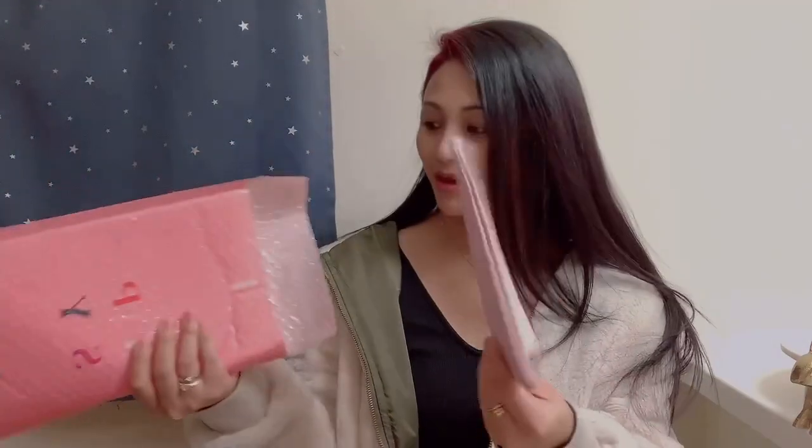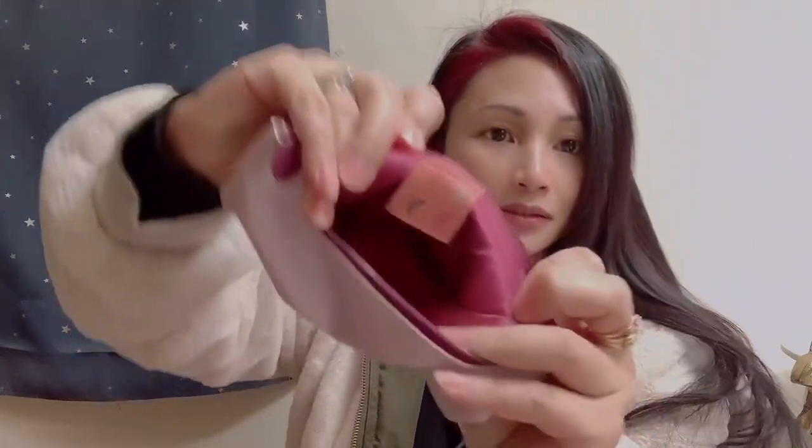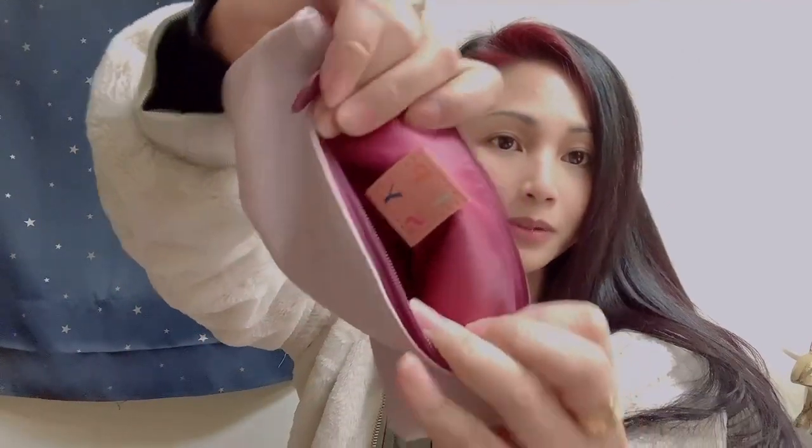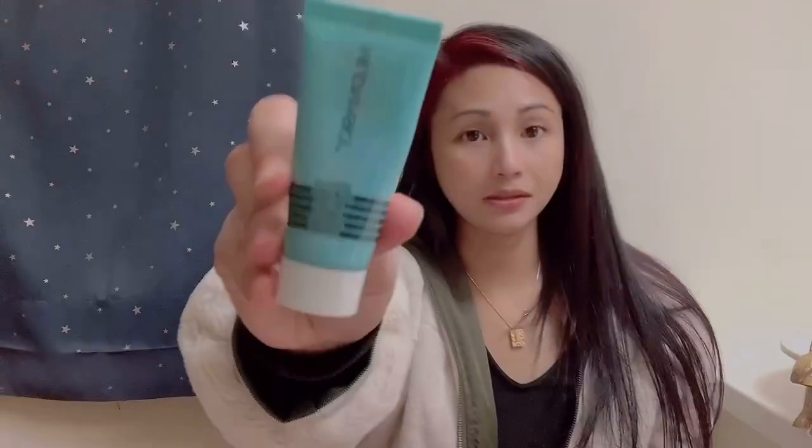So I have a pouch. And that's it! For $12, you get a pouch like this. This has the Ipsy logo inside, and this cute zipper has the Ipsy logo on it. So you go out, and this one says Wonder Glow. So I'm gonna use this tonight, see if it's good or not. This one.